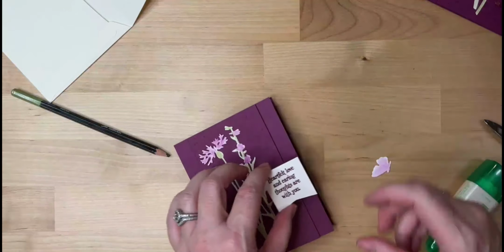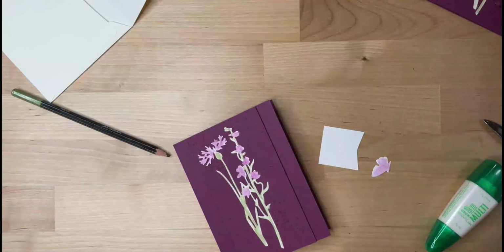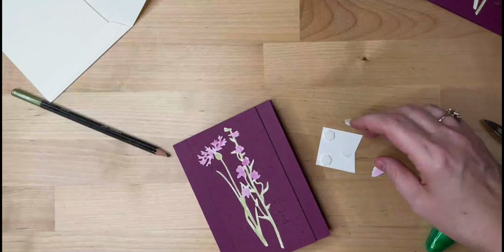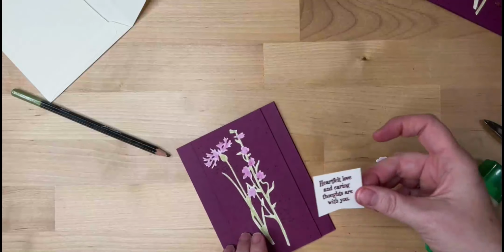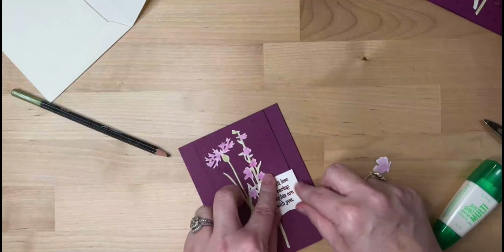Okay, we're going to put our sentiment on with dimensionals. And then add our butterfly and some rhinestones. Oops, that's the wrong piece. Right here.